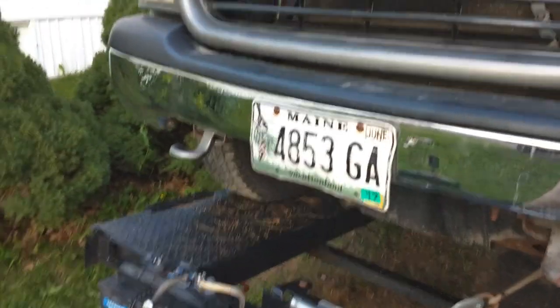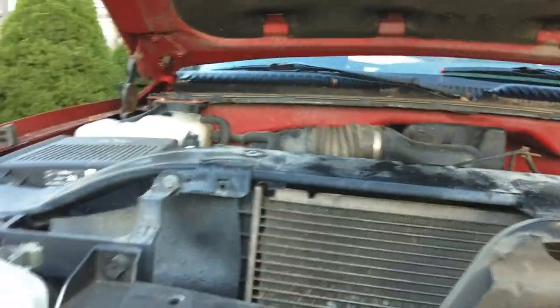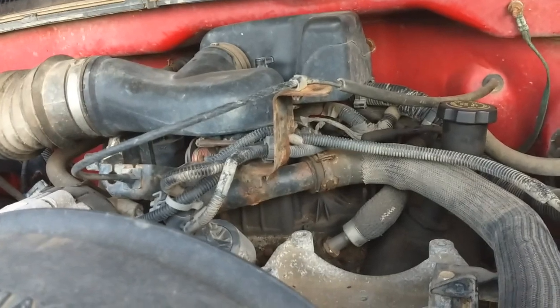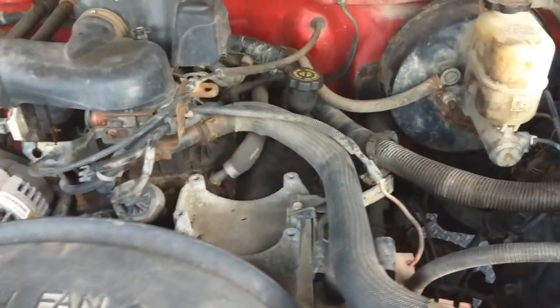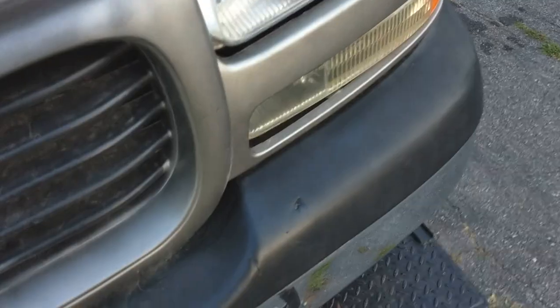I said, you know what? I'm not even gonna look under the hood at this thing. When I got there, just winched it up. Then when I got home, I said, son of a... 4.3. Yep. Stupid 4.3.